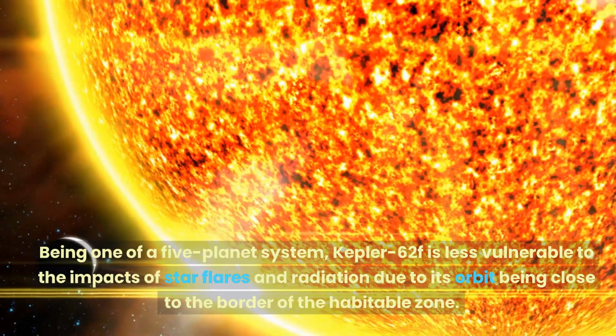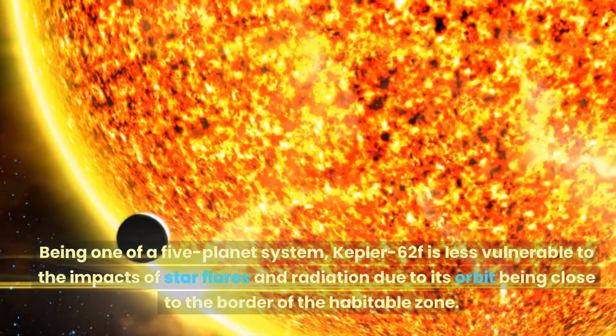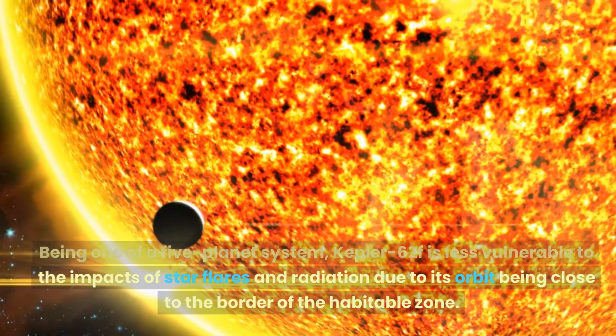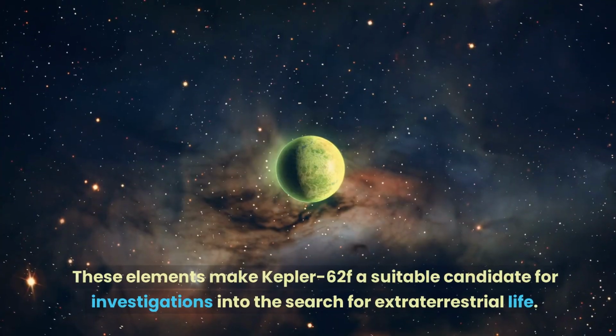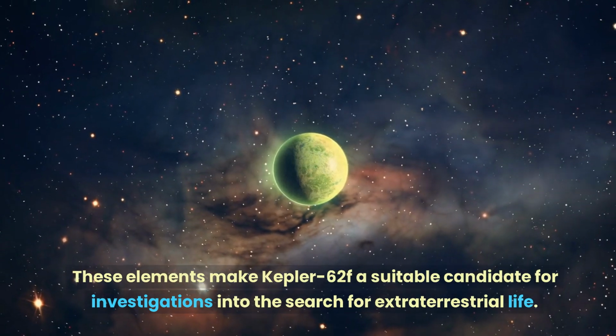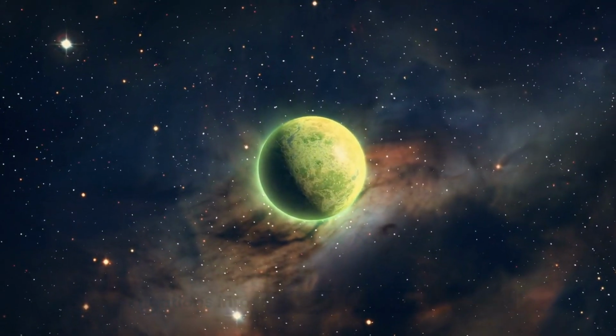Being one of a 5-planet system, Kepler-62f is less vulnerable to the impacts of star flares and radiation due to its orbit being close to the border of the habitable zone. These elements make Kepler-62f a suitable candidate for investigations into the search for extraterrestrial life.